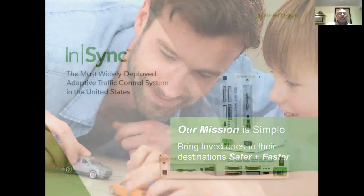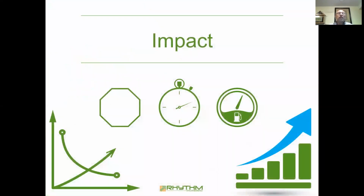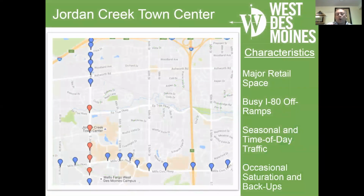So, as I mentioned a few seconds ago, InSync is really the most widely deployed adaptive system in the North American market. So what does that mean? Well, before we get into the actual details of what the product actually does, let me tell you about the impact, i.e., what's happened from an implementation perspective, what happens at the intersections and the corridors where we have deployed InSync.